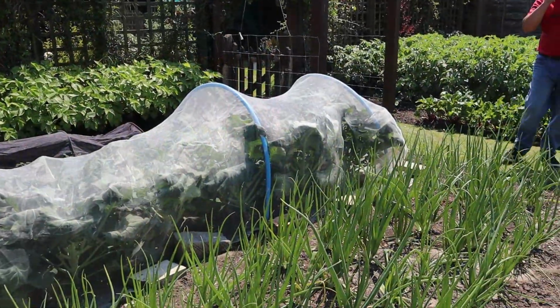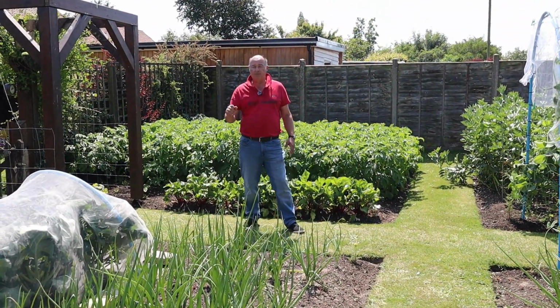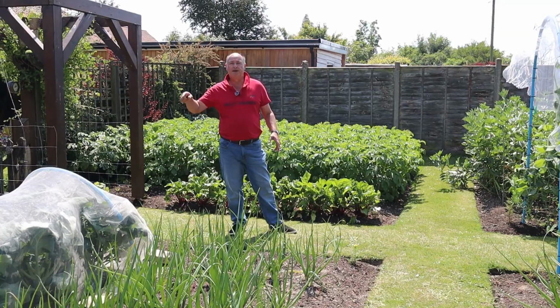Now is the time to be doing your succession sowing of your cabbages and your calabrese. And then you'll have some more that will be ready in September and October.